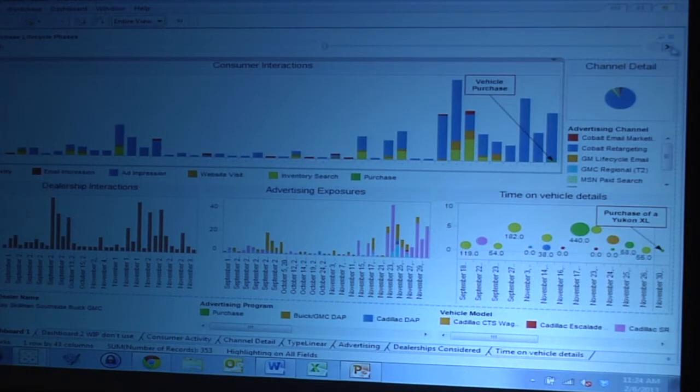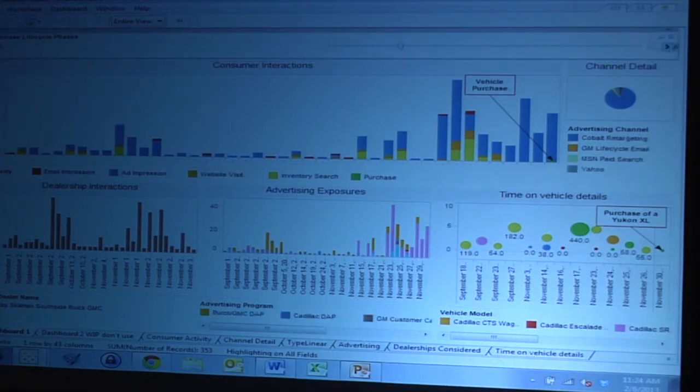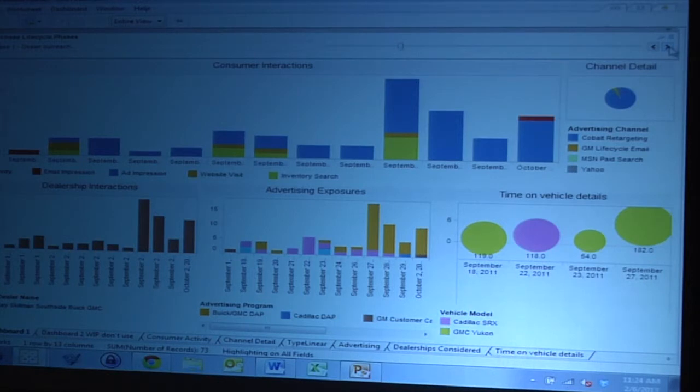And you see, in this particular shopper, we can see some interesting patterns of behavior. We see a period that we first see as dealer outreach. What we're seeing here at the top of the bars is the aggregate number of online interactions that consumer is experiencing through their shopping process through different advertising vehicles, with the blue being Cobalt retargeting ads, the orange being GM lifecycle advertising, and MSN paid search. One interesting thing you'll see about this shopper is that they're an MSN user, a search user, not a Google user. There are no Google interactions in this whole journey. So again, every consumer is different.